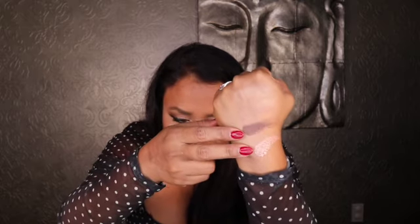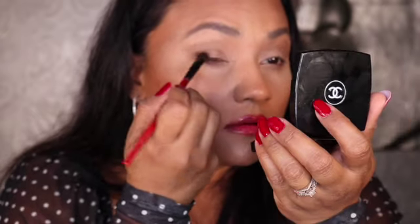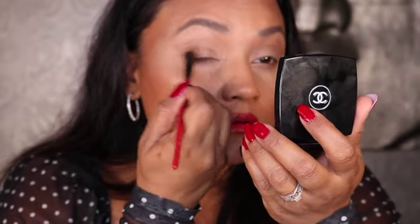So these 2 show up. This is not really a palette for anybody darker than me. It does show up on me, you see that it does. I would say anybody darker than me, even the slightest, this would not work. I think this is for people my complexion and fairer. That's like the only problem with this one. But I do like this.